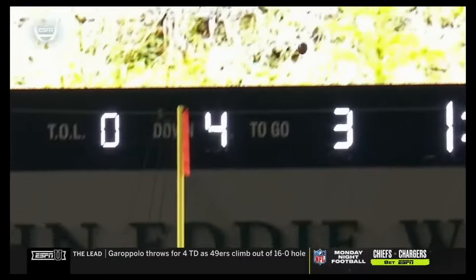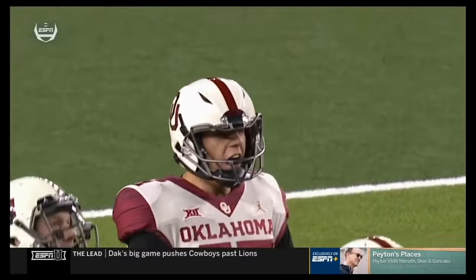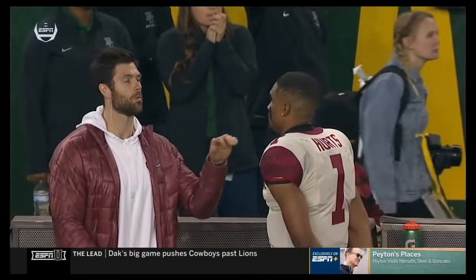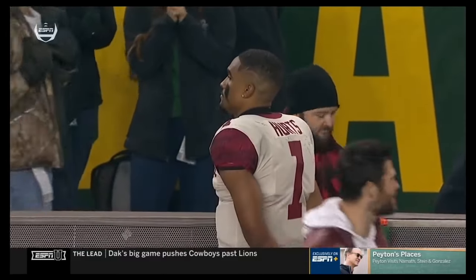How about this kid? No doubt, right? Just steps up there and rips one. Well, rips 2 of them right down the pipe. Kid's got a great name. He's 12 for 12.